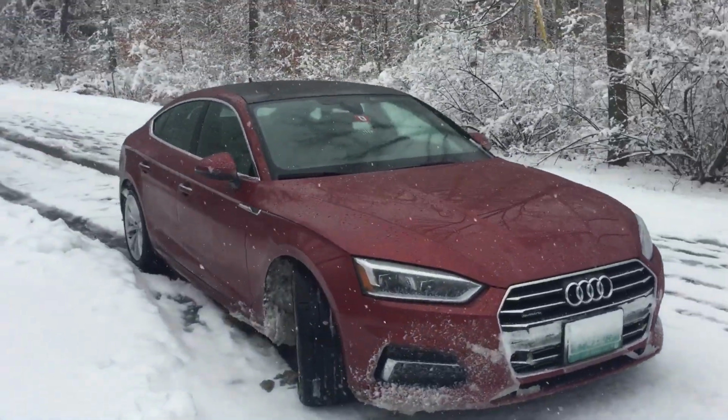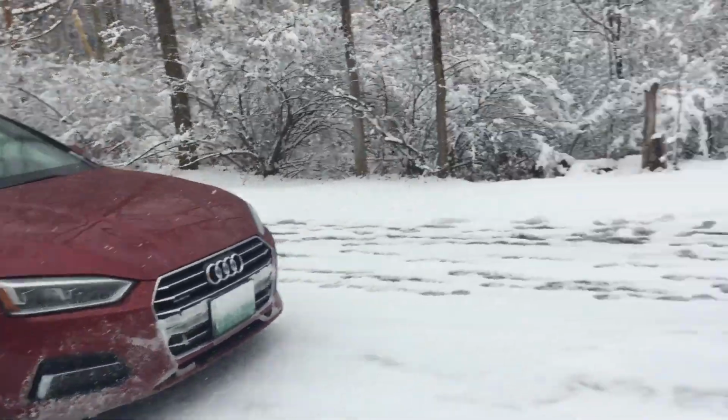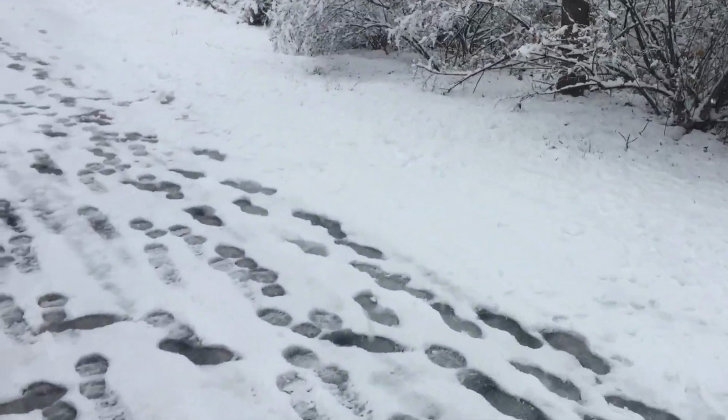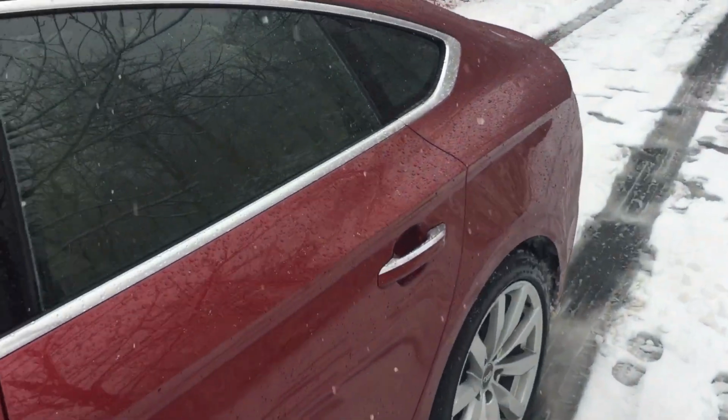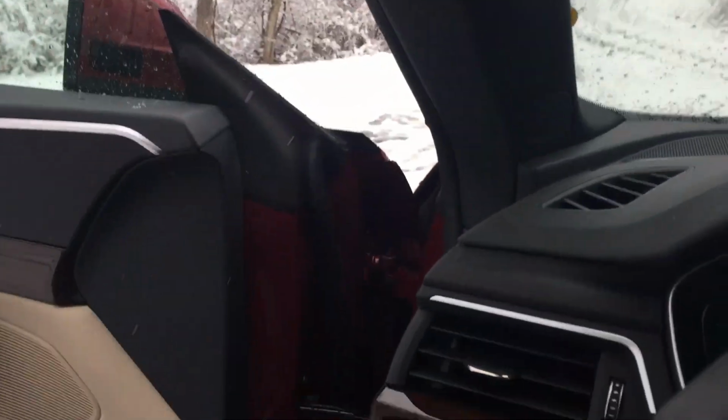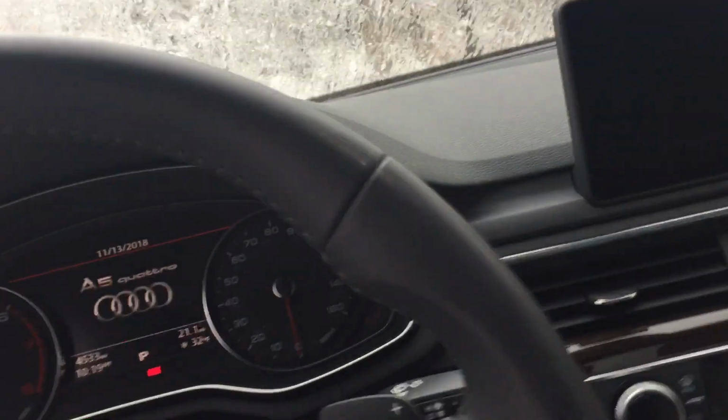But this thing does have a little bit less body roll than an A4. Alright, let's get on to our little quick drive and grip test. I'm not going to drone on forever like I usually do. You see the interior looks pretty good. Some people hate this tan, but I don't mind it. Obviously, I'd rather have, you know, black stuff.